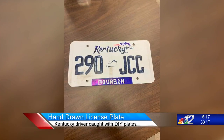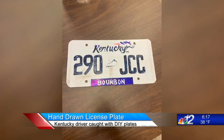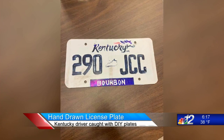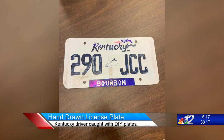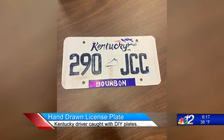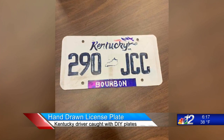A Kentucky driver with a hand-drawn license plate failed to fool the police, but the effort sure was pretty funny. Millersburg police officers conducted a traffic stop last week after spotting this license plate, and from a distance, the homemade license plate looks like the real deal. Its numbers and letters are pretty well drawn, and they do resemble the state plate, but the tag was missing the registration sticker. So after further investigation, police determined it was a DIY plate.